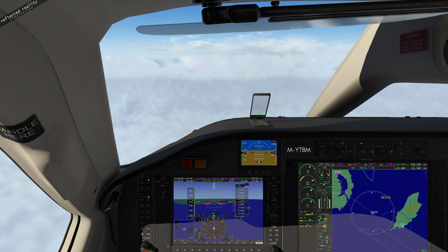EGKB, turn left, heading 300 degrees, descent to altitude 4,000 feet. Oh, good news, Sam Patch. Be good to have you. Entering 300 and descent 4,000 feet, EGKB.